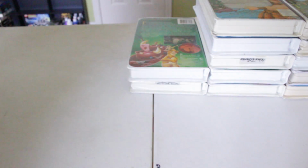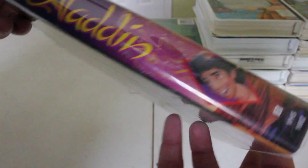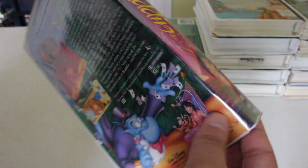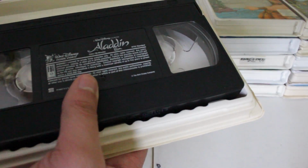Next one, this is also my favorite, that is Aladdin, the Black Diamond Edition. Oh my gosh. I also found this the same day I found Beauty and the Beast. Holy moly. Robin Williams will always be my genie. They'll be making a new Aladdin, but oh well.